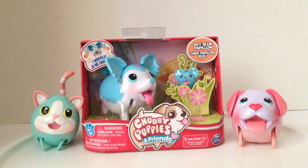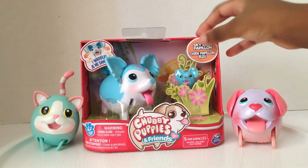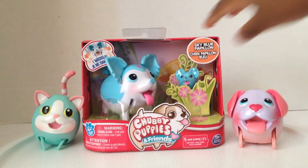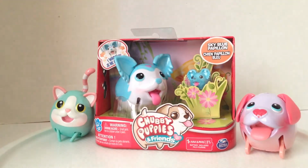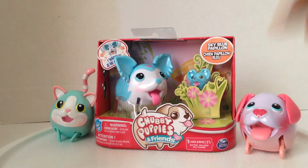So we're here with the Sky Blue Papillon? How do you pronounce it? I don't know. I think before we called this a chihuahua. Yeah, it's not a chihuahua. I think on the checklist before, we called it a chihuahua. Yeah, I think it said chihuahua.